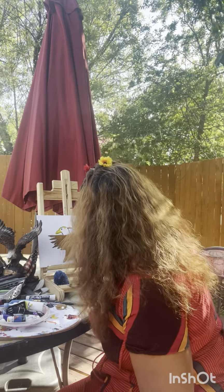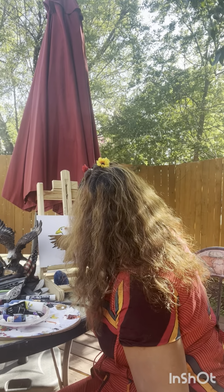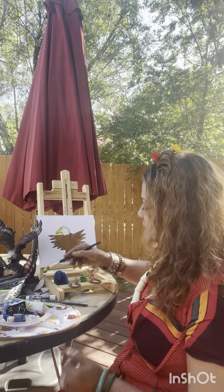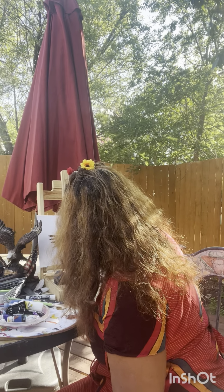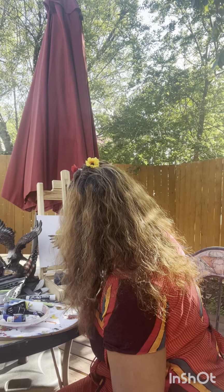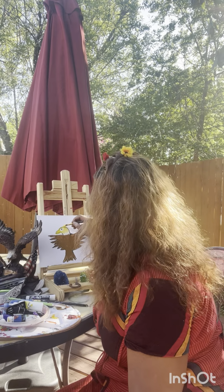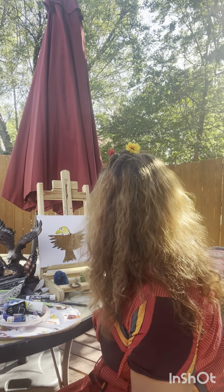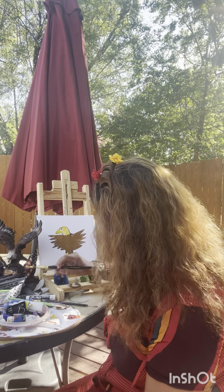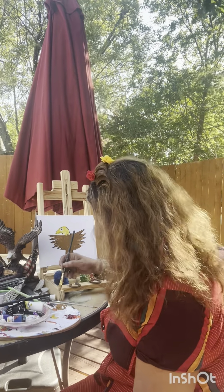Gosh, sometimes everything doesn't come out the way you want to see, right? Define. So I'm just gonna be using a little bit more of the yellow here. A little bit of brown needs to come there too, so just use the brown brush again.